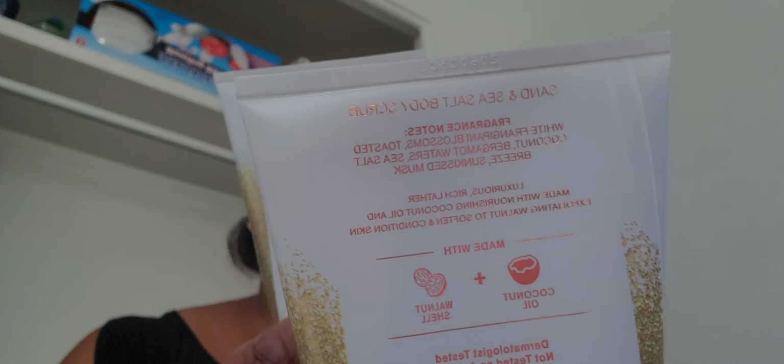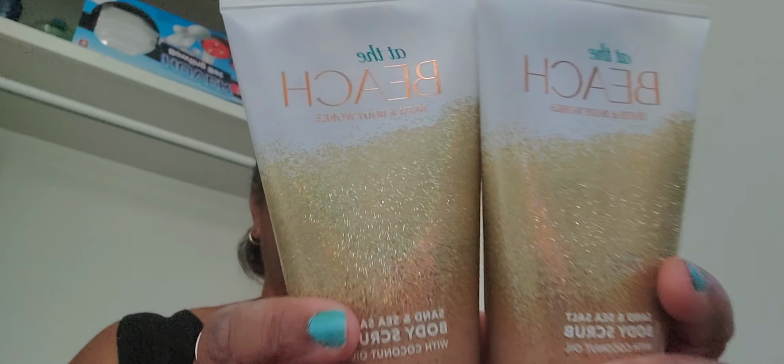And as you know, buy three get three free. Then she got two of the body scrubs because she really, oops, sorry. Well, that's the notes on there. Sorry, it probably won't show up too good because I can't even see it. I don't know. My eyes been really bothering me this week, but she got the body scrub, sand and sea salt body scrub. So she got two of those. So she just mostly got the same scents for the buy three, get three body care.